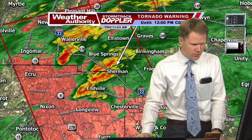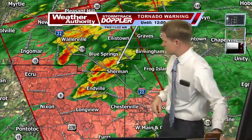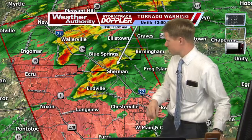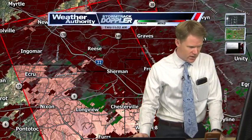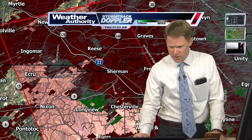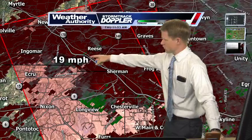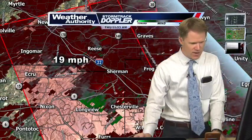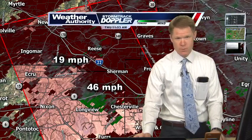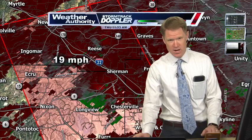And then back farther to the north and west, approaching the Wallerville area, that area closer, now just north and west of Blue Springs, is the other area of rotation. Looking at Storm Track Doppler radar, that northwest one there is a little less impressive, 20 mile per hour pixel to pixel wind change. The one that's pretty much right over top of Highway 9 that Joel's looking into is more impressive, 46 miles per hour, which is as high as anything that we've checked on Storm Track Doppler radar today.